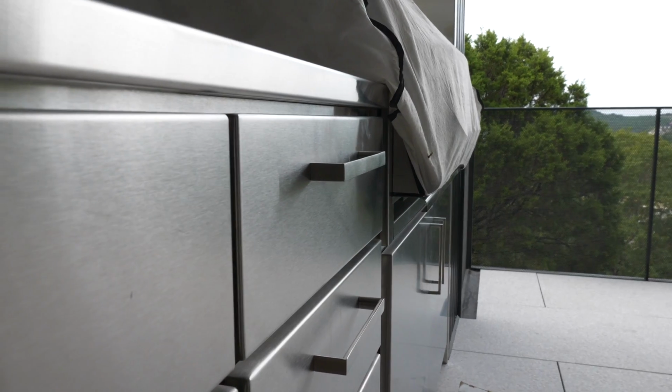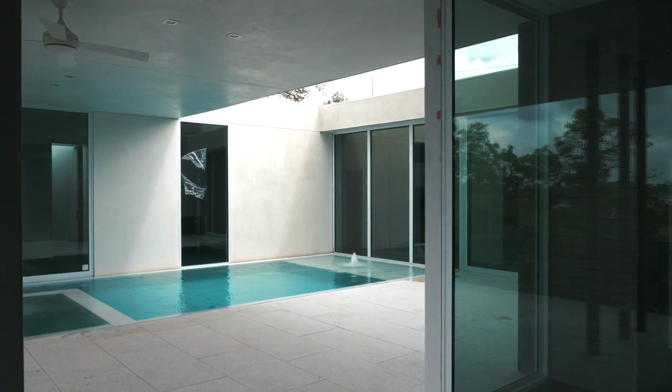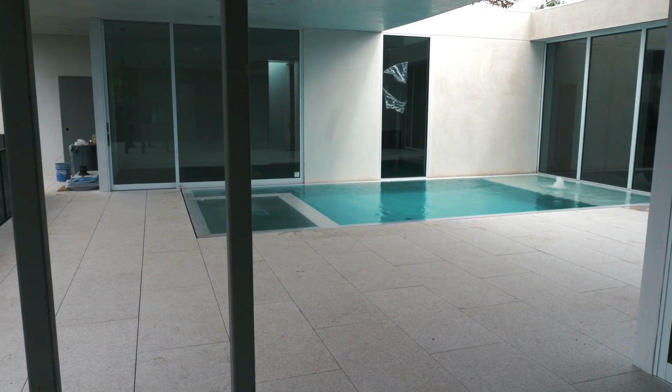Here's the point of the video though. Check out this contemporary pool. This pool is integrated right into the center of the house, and I've got house all the way around it. How do we do this without getting the house wet, without causing problems in the future? Here's how we do it.